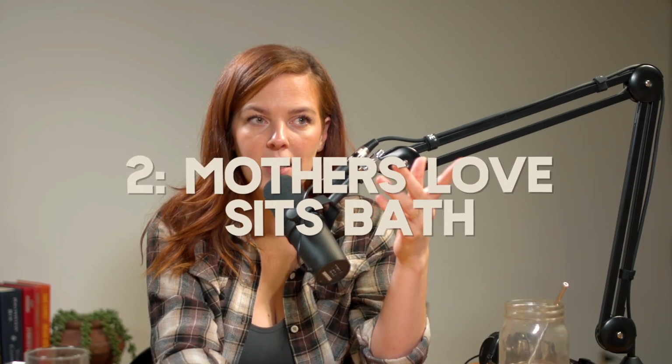That being said, staying on the vagina comfort train. My sister-in-law recommended the Mother's Love Sitz bath, and it's in a little glass spray bottle. You spray it on your bits, kind of as you're pulling up your pad, and it just adds extra relief, which is really nice. And what's also great about it is there are no nasty ingredients.